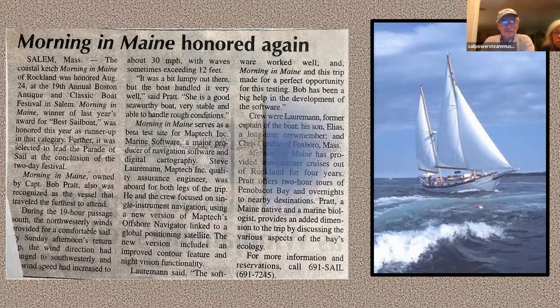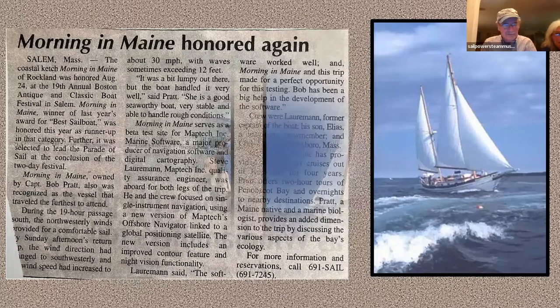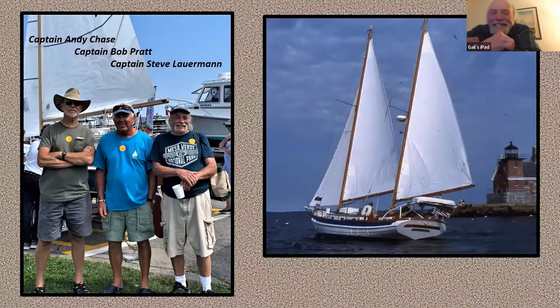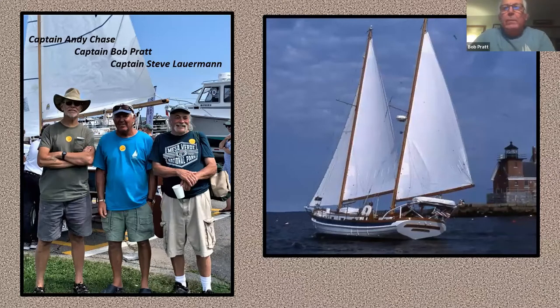So moving on then. Here are the old reprobates right here, aren't they? Yes. None of you guys have changed very much. You've changed your shirts, that's about all. You all look the same. What's that? This was at the boat show in 2020 in Rockland this summer. Was it last summer? Last summer, yeah.